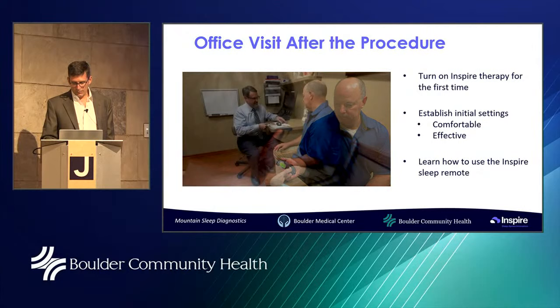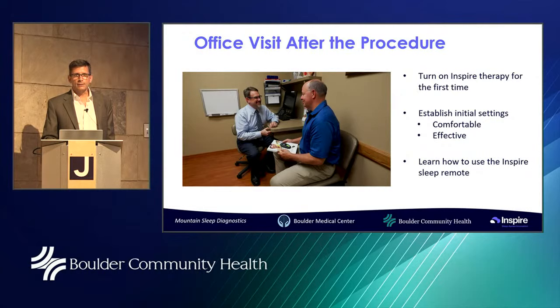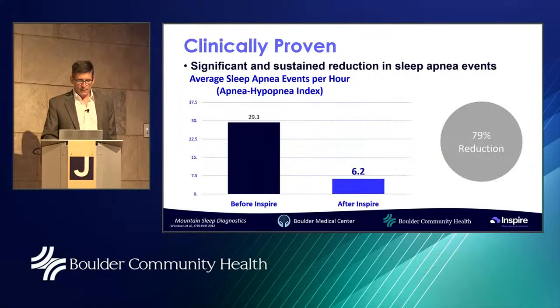Here's the great thing. All that remote needs is AA batteries. All you need to do is throw that remote in your briefcase and you don't have hoses and all that other stuff to bring with you. After that, you'll, like I said, do another sleep study. They can adjust it as needed. It's a very adjustable unit and can be customized for most people.